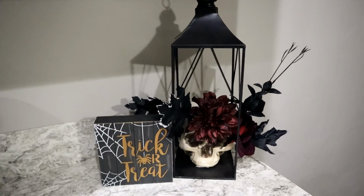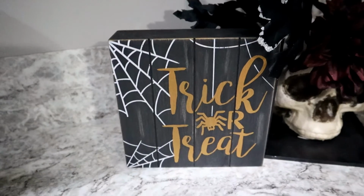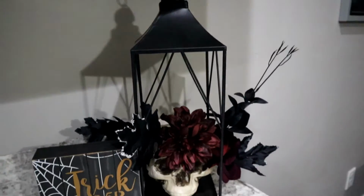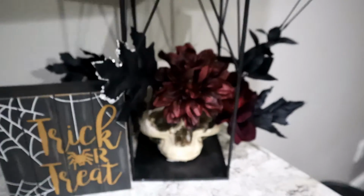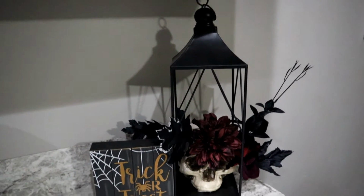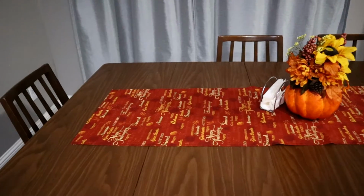Okay, and then over here on the other side of my kitchen, I have this cute little trick-or-treat sign and this cute lantern that has a skull inside of it that I got at Walmart the other day, and I'm absolutely in love with it. It is super cute and super adorable.